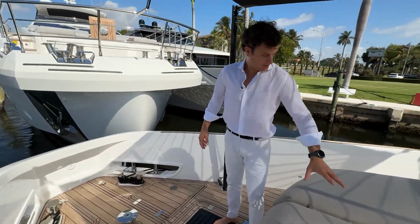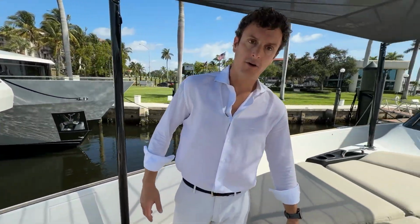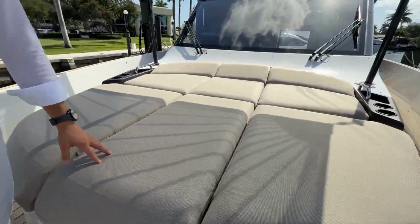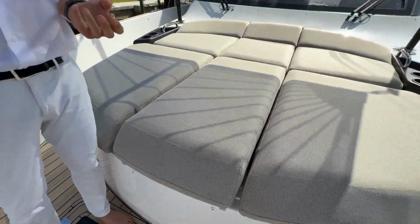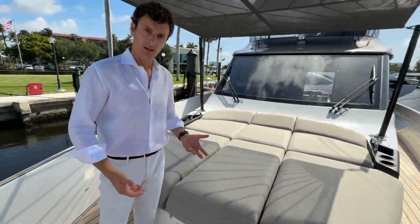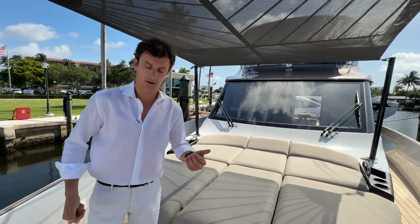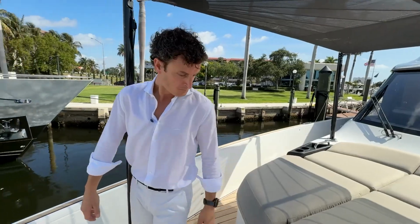So the fabrics on the exteriors on the Seadeck line are a fully recycled material called Libeccio. It's very highly stain resistant, highly heat resistant, but most importantly, it's eco-friendly. So everything that goes with this boat, with the Seadeck series, is calling back to eco-friendliness.